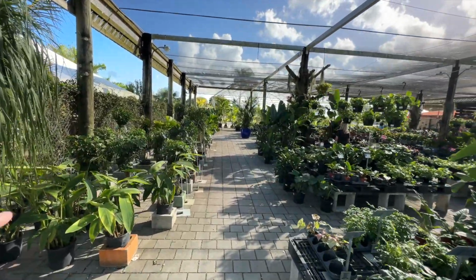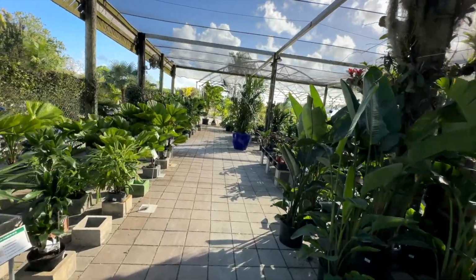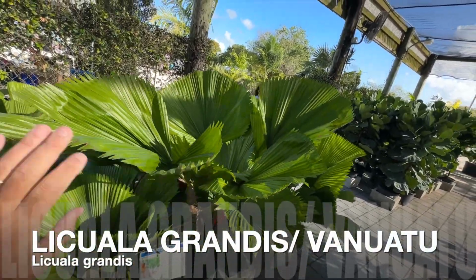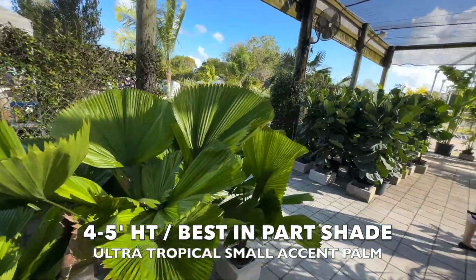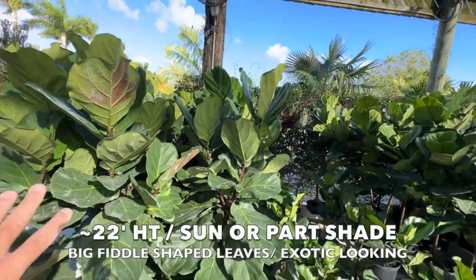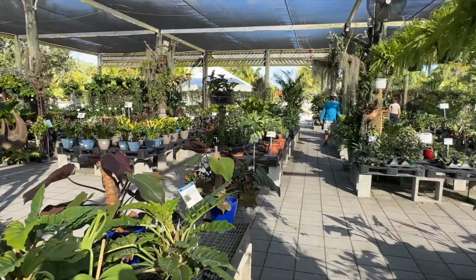Ariel told me that they change out their plants quite a bit. You'll see stuff throughout the year as they come in and bring new stuff. You can see a lot of shade-loving plants here, obviously. One of my faves, as you'll see in our videos, is the Loquala grandis. I love this palm. It doesn't go very big. What a statement, though. Beautiful. Just great in a container or the ground, but it is slow growing. And also the fiddle leaf. This one's great. Great house plant or an accent tree in your yard. Doesn't get too big down here in South Florida, but really, really cool. They have them different sizes here. A lot of tropical plants here.